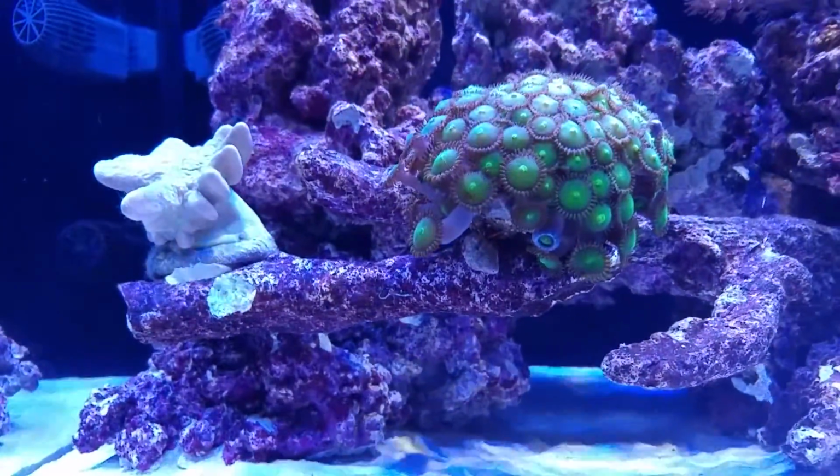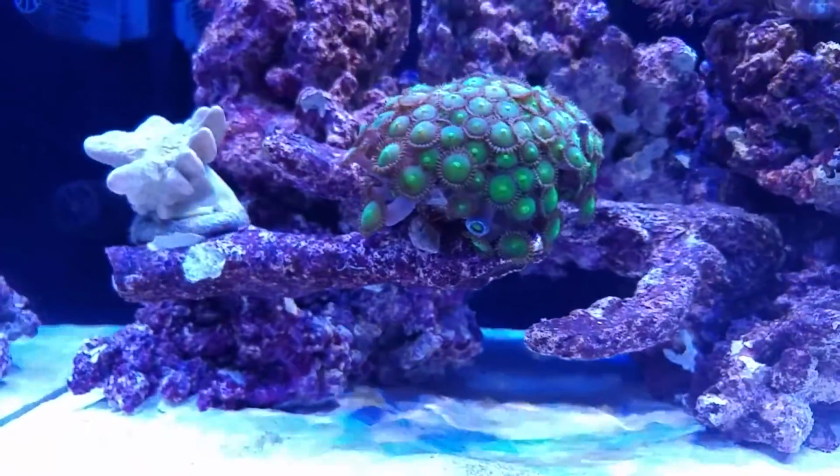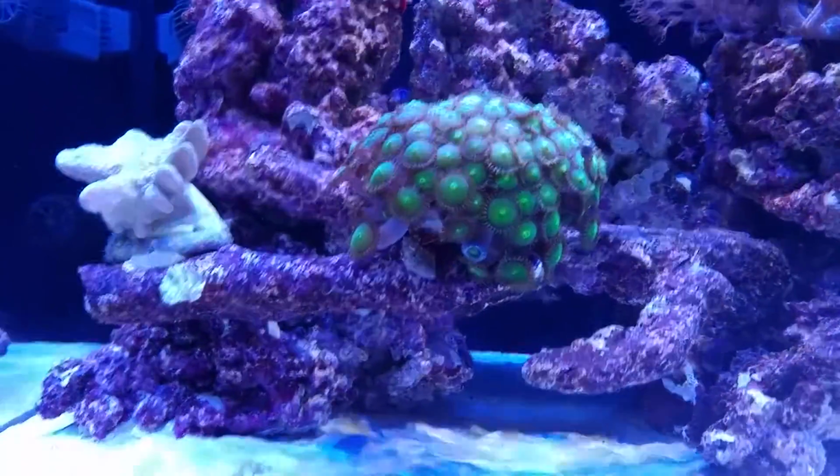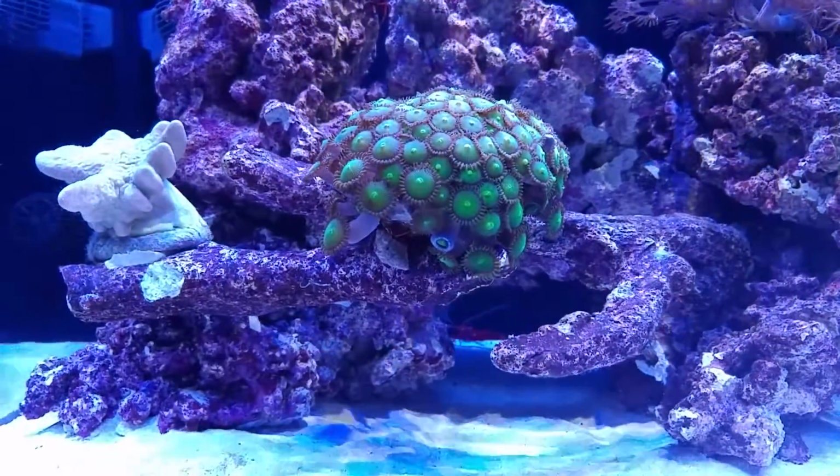It was on the sandbed in the previous tank, but I quite like it up there. I don't know whether it will stay up there or not. I'm going to leave it a week and see how it settles down, and then I might move it.